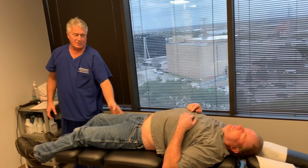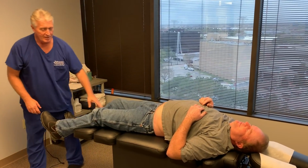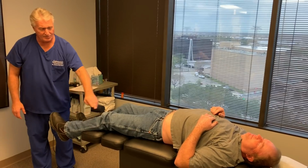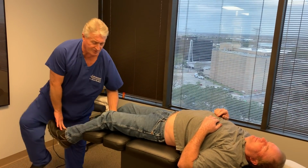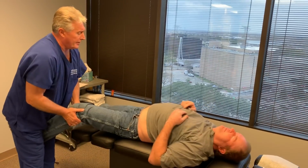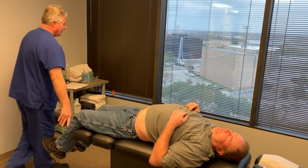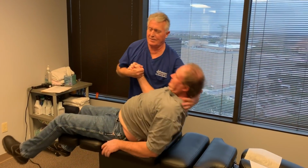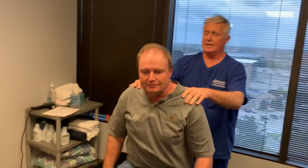Now, you should have felt that from your knee all the way to your lower back, didn't you? I did. So I'm adjusting his lower extremity now from his ankles, knees, and hips all the way up into his lumbosacral spine. There we go. Good job. Feel that one all the way up too? Oh yeah. Okay, let's sit you up sideways and face that way. There we go.